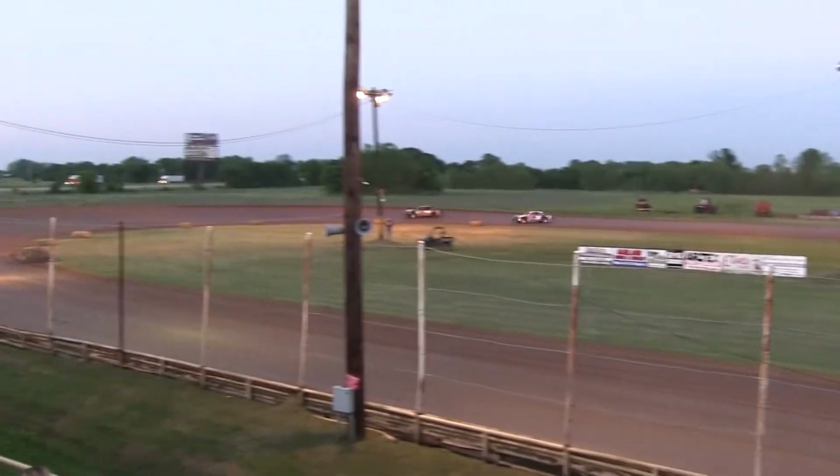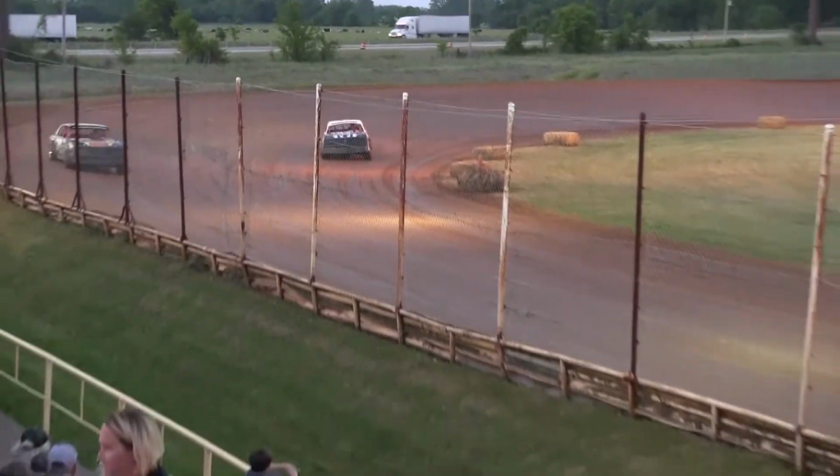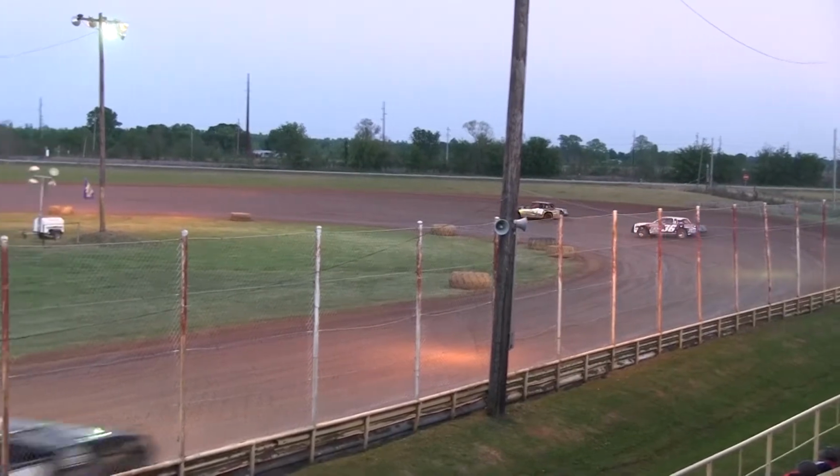Looks like we made a little contact, a little spin over there between Kenward and Griffin. Boy, they're battling out, but Connor Mewburn has caught Mike Wells here. White flag, 1 to go. Can he close the distance on this last lap to try to make a pass on him?